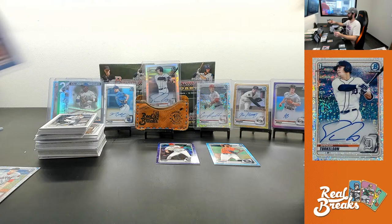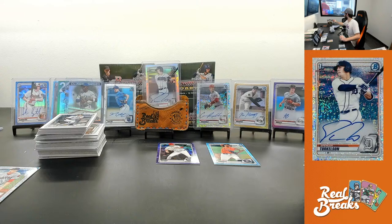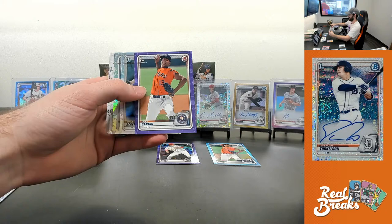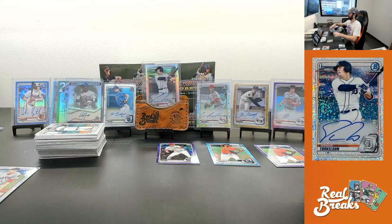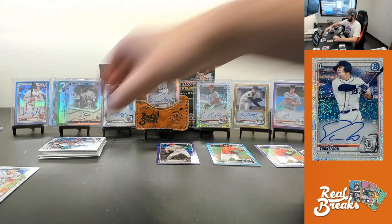And that definitely calls for the second gong hit of the case and of the day. Torque Refractor to the Tigers and Matt McGowan. You're welcome, Matt. It had been a little while since I pulled you one. Santos, purple paper out of 250. Palmer base. I want to top load that one. Pretty good half case here. What do you guys think?